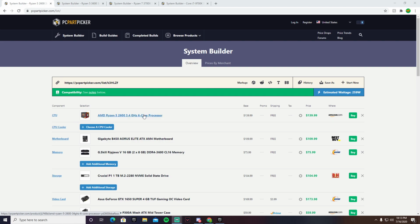First, for the CPU, we chose an AMD Ryzen 5 2600. It's 3.4 gigahertz and 6 cores. It's a pretty solid budget processor, and it's pretty good for its price. And it does come with the CPU cooler like most Ryzen processors do, so you'll be saving a lot of money on that.